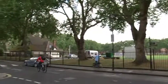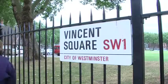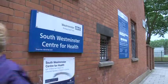The cluster have really very much driven the whole development of the South Westminster Centre. It's been clinically led, as well as obviously patient-led, and we've worked really well together, and the GPs have been fully involved during the whole process, as the patients were, in the design and delivery of what we've done here.